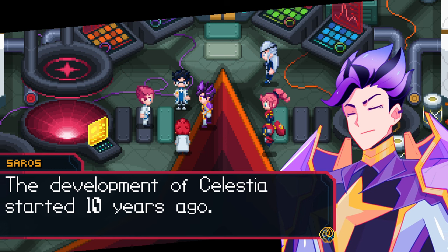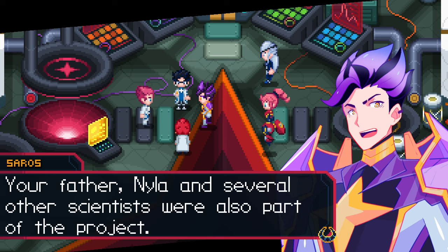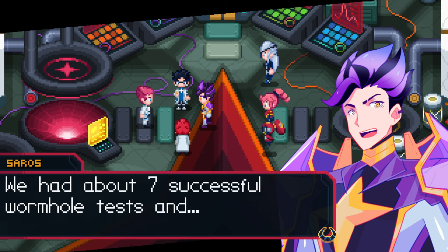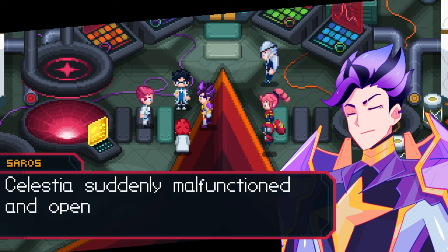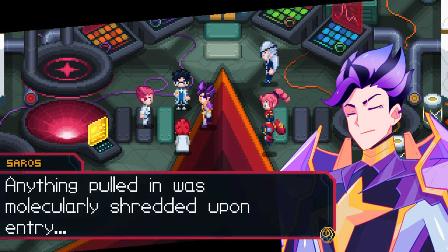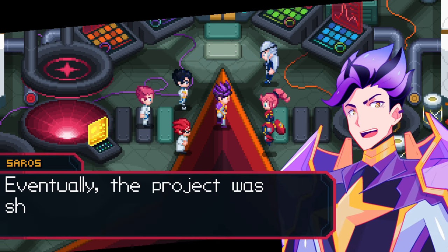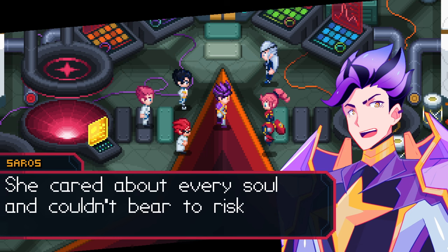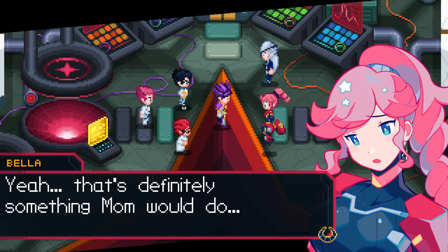The development of Celestia started 10 years ago. Your father, Nyla, and several Earth scientists were also part of the project. At the time, progress was slow. We had about 7 successful wormhole tests and, unfortunately, test number 8 was our last. Celestia suddenly malfunctioned and opened a violent, unstable wormhole. Anything pulled in was molecularly shredded upon entry. We lost 4 brilliant lives that day. Eventually, the project was shut down by your mother, the former general. She cared about every soul and couldn't bear to risk losing another valuable team member. Yeah, that's definitely something Mom would do.